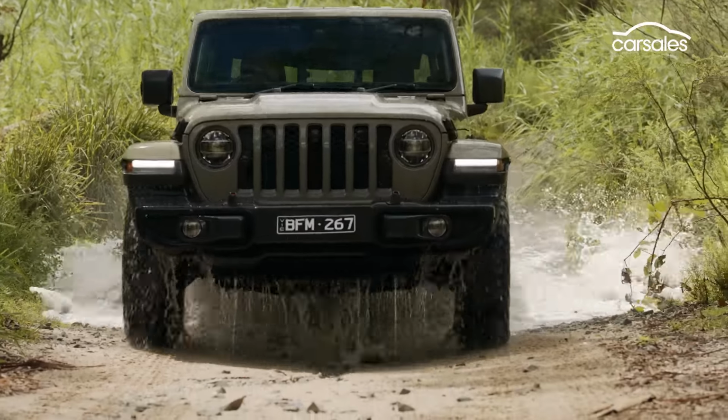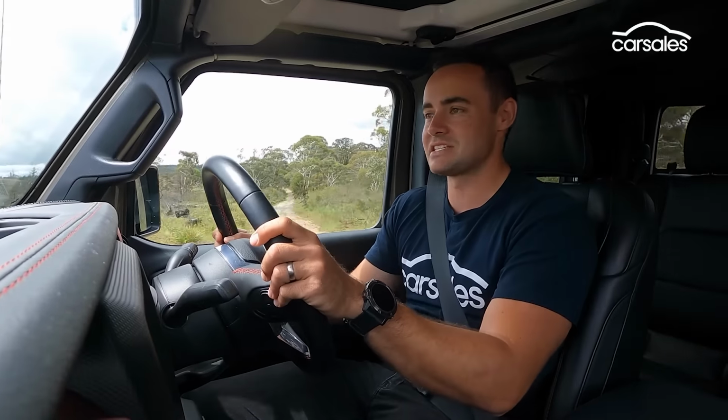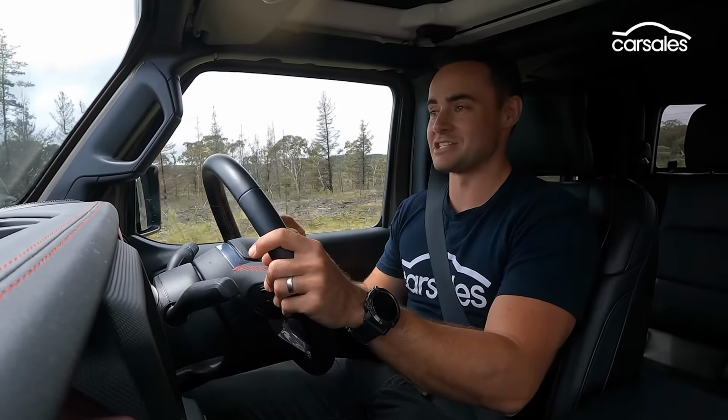With its huge dimensions and significant underbody componentry, the Gladiator Rubicon is quite a departure from your regular dual cab ute. It's got a massive 13.6 metre turning circle, approximate steering and plenty of road noise to contend with as well. But even when you put all those elements together, I've got to be honest, it's a really endearing and quite refreshing change from a regular dual cab.